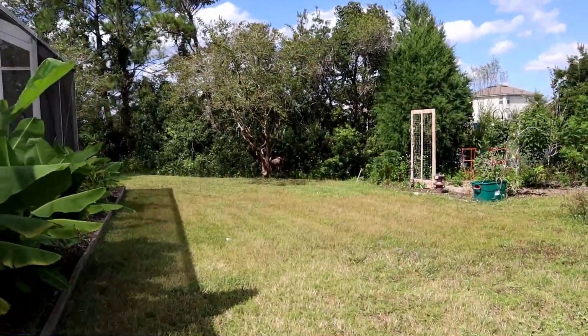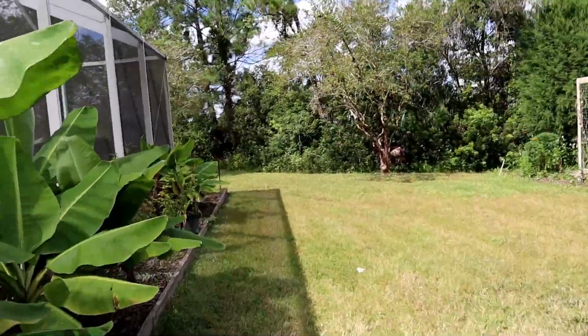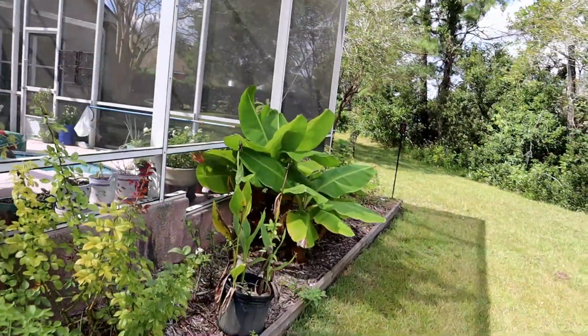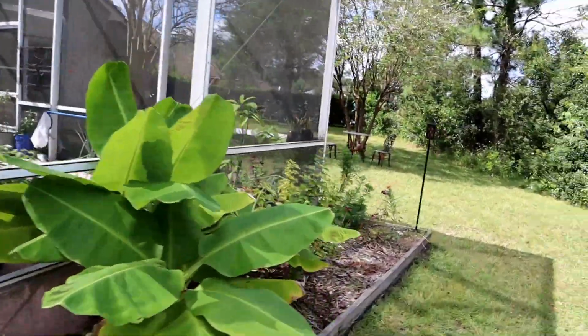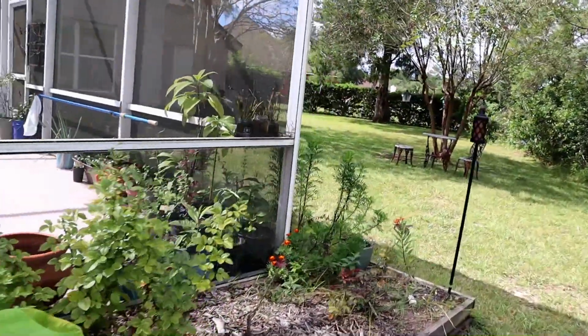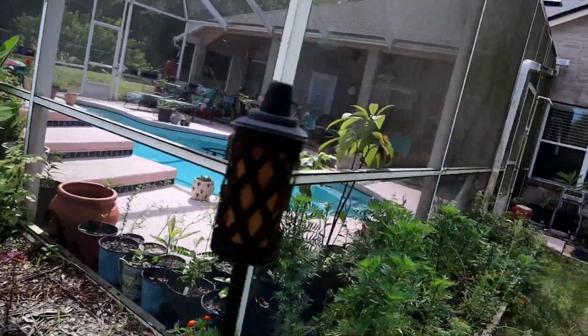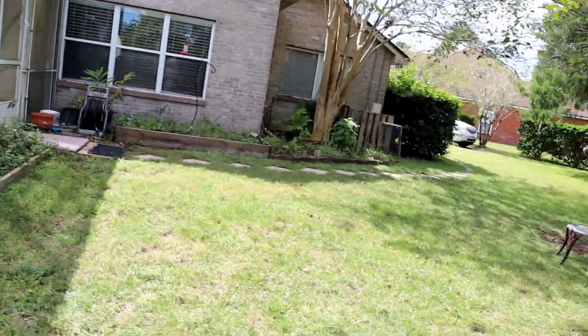Alright, so we're gonna skip the herb garden today because it's just full of weeds and not a whole lot coming back at the moment. The temperature's too hot for the mint and so on. But we do have some stuff growing.